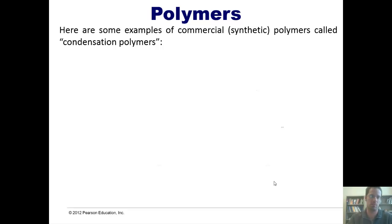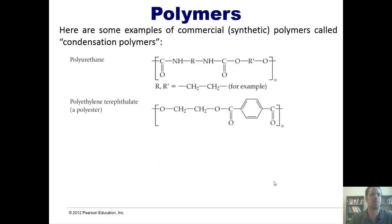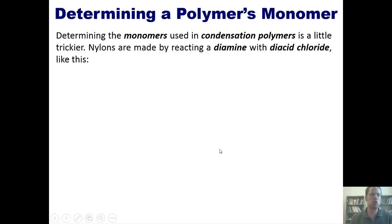Here are some examples of commercial or synthetic polymers that are called condensation polymers, which are a little bit different from addition polymers. Polyurethane has this structure. Polyethylene terephthalate, which is a polyester, nylon 6,6, and polycarbonate. Once again, you don't have to memorize these. I only want to show you because it's possible you may have heard of some of these and certainly have interacted with many of them. So to determine the monomers that are used in a condensation polymer, it's a little bit trickier.